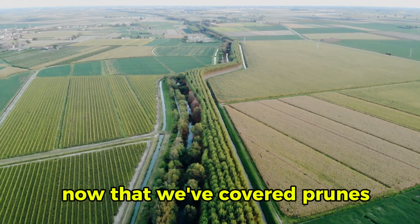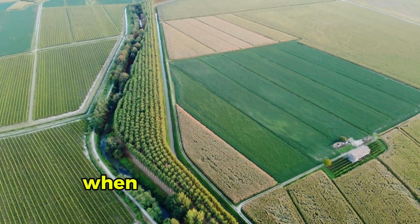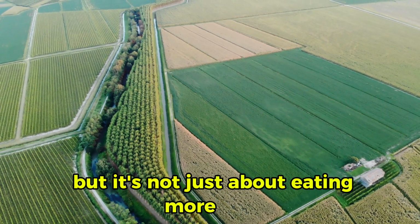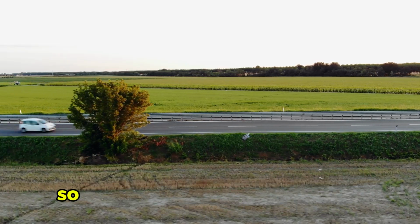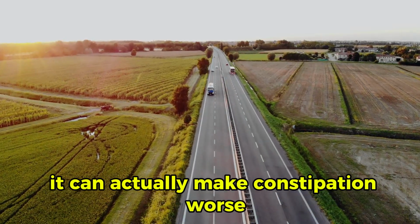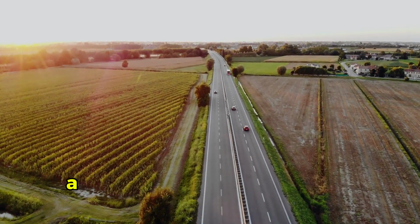Now that we've covered prunes, beans, and chia seeds, you might be starting to see a pattern here. Fiber is your best friend when it comes to relieving constipation. But it's not just about eating more fiber, it's also about making sure you're drinking enough water. Fiber works by absorbing water, so if you're not staying hydrated, it can actually make constipation worse. Aim to drink plenty of fluids throughout the day, whether it's water, herbal tea, or even a bowl of soup.